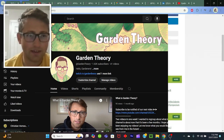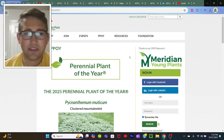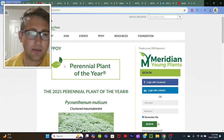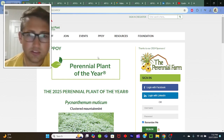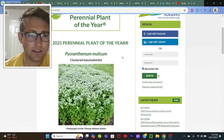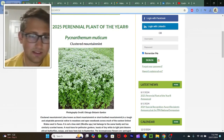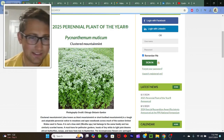But for today, the first thing I wanted to start with is the Perennial Plant Association. They have recently done the 2025 Perennial Plant of the Year. This is one I saw on Facebook initially, and I thought I would talk about it. The one they've chosen for next year is the Clustered Mountain Mint. I'm not even going to try to say that Latin name. Anyone who can speak Latin, let me know how that's pronounced.